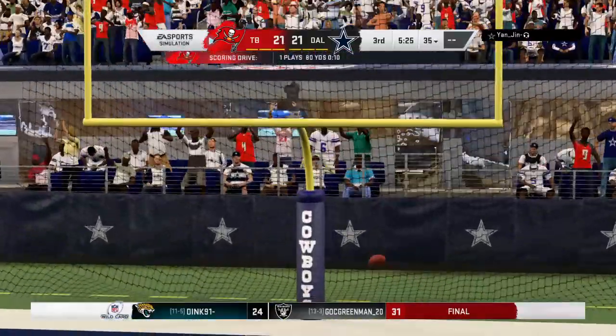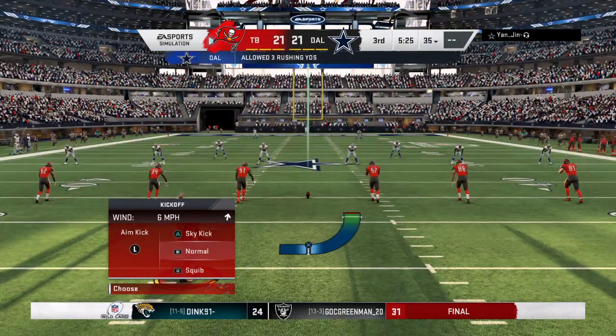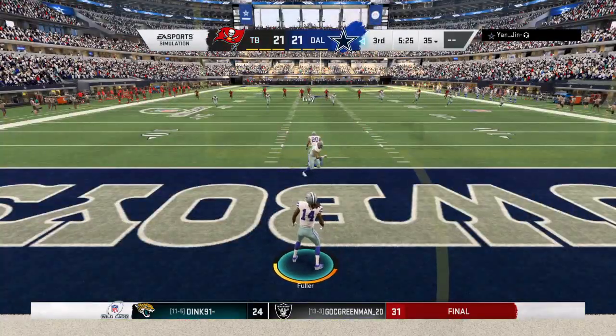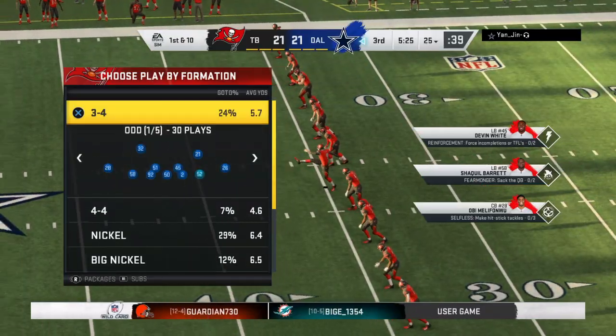Extra point by Gay is up and good, and we are tied at 21. So we're right back where we started, all even as the kick's away. And they will not get a chance to return this one as it's through the end zone for a touchback.